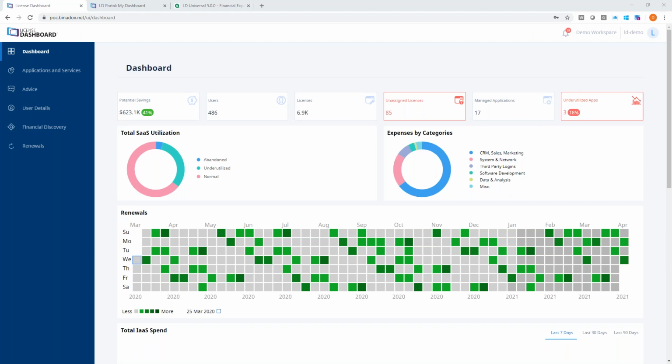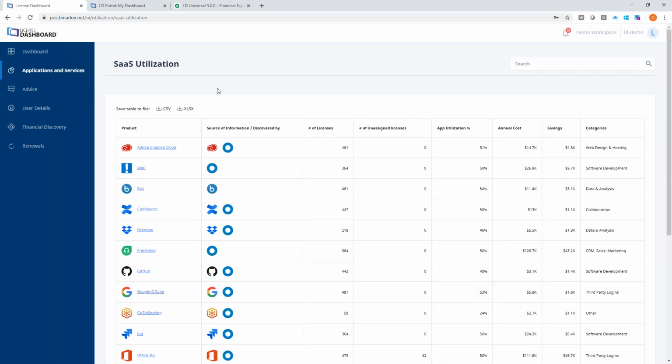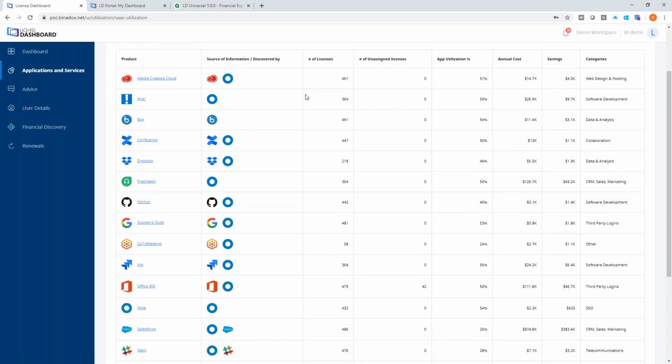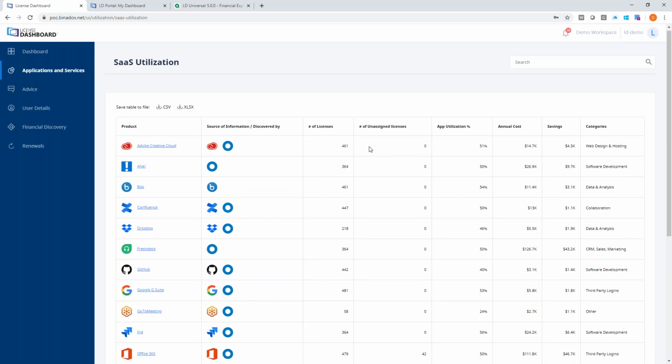So hopefully you can see my screen. This is the SaaS and IaaS area of License Dashboard portal. And as you can see, we're currently looking at SaaS usage. So we're capturing all of the SaaS product vendors. Of course, we're already compliant because it's pay-as-you-go. But what we need to do is look at things like unassigned licenses and application utilization.